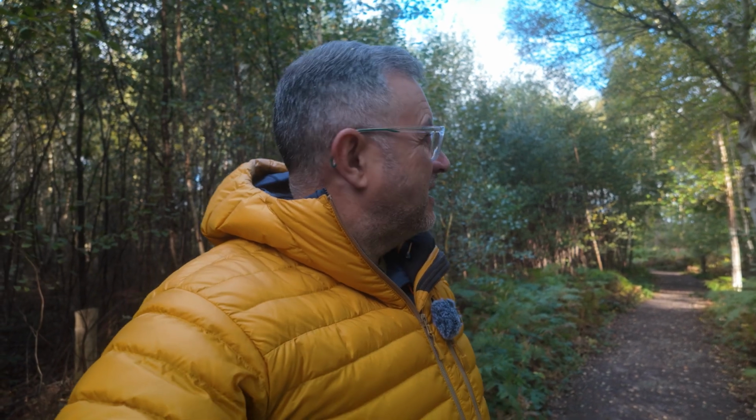Well, this next shot, I've literally moved 10 yards around the corner, and the amount of times I've put my bag on and taken it off this morning already is ridiculous. But it's good because it means there are things that are catching my eye, compositions that I'm seeing.